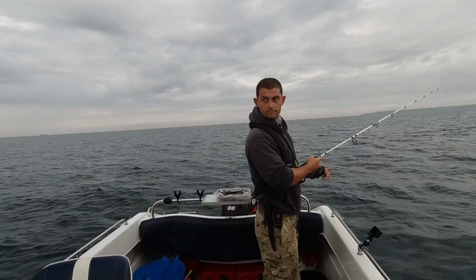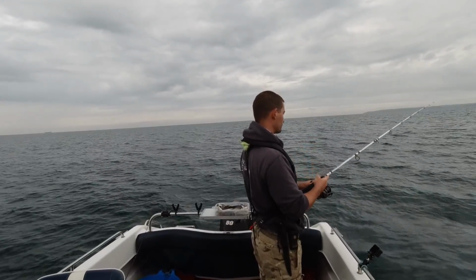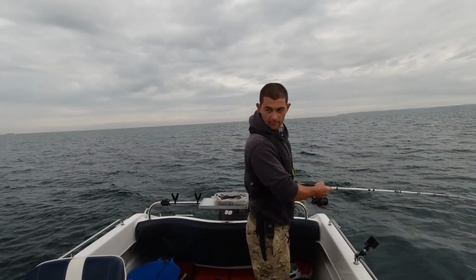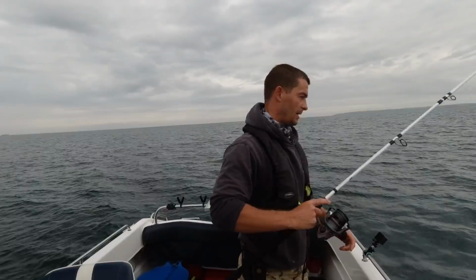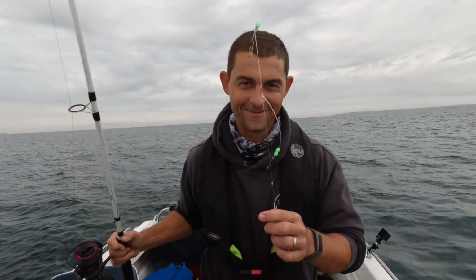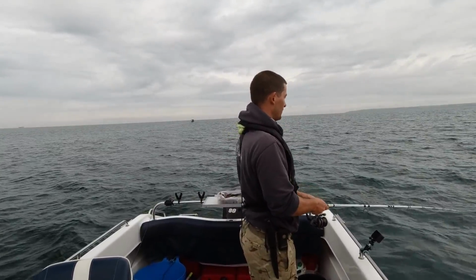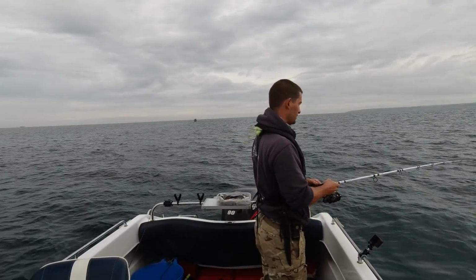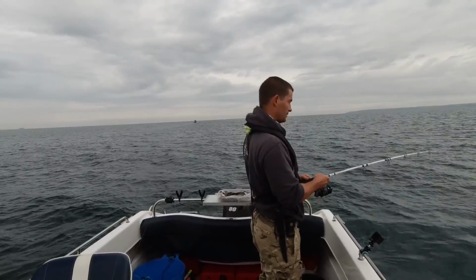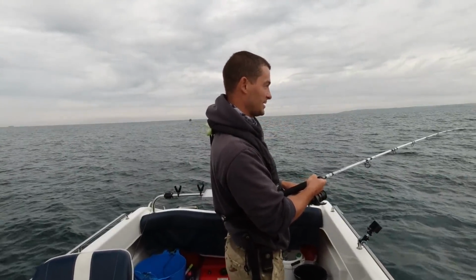Whoa. I think it's had all my bait away now. Yep. Clean as a whistle. Let's get rebaited. I'm currently drifting that way over a piece of reef. You've got to stay in good contact with the bottom, because that's where the fish are. But at the same time, you don't want to be too far in the bottom, because you'll snag up and lose all your gear.